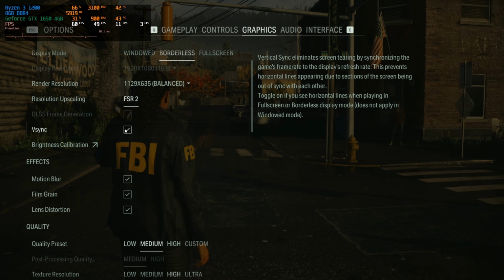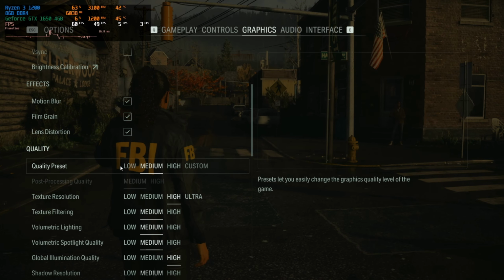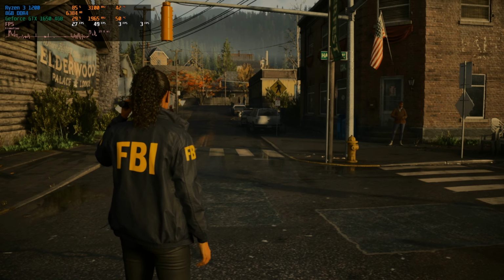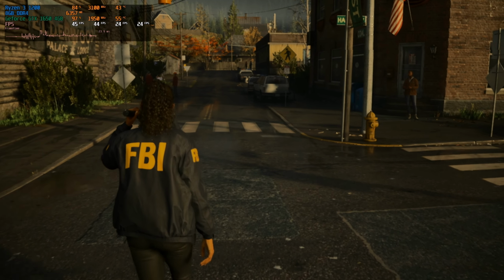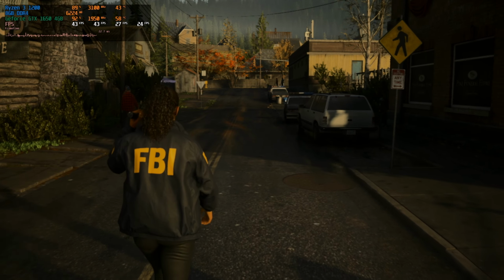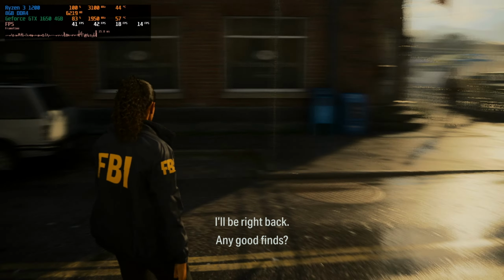Continuing down, we've got VSync enabled. We're going to disable that at the moment. I am going to put all the quality presets down to low. That's more what you would expect for a system like this. And then we'll go back into the game and we'll see if that's made any difference at all. Now, our overall performance is increased by quite a bit. We're getting an average now of 44 frames per second with a 1% low of 26. If we can just get that 1% low to sit around 30, I think we'll be good to go, and we could actually declare this game as playable.